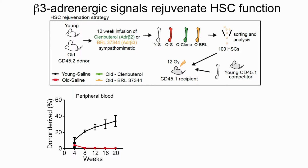In all, the old stem cells don't work as well compared to young, as shown here. If you give a beta 2 agonist, in green, we find that it's not that much rescue. But the beta 3 agonist administration significantly improved the ability of these stem cells to compete after transplantation. And that was kept even in secondary transplantation, where we would see a significant improvement in repopulation, particularly of the lymphoid compartment, which is reduced in aged mice.